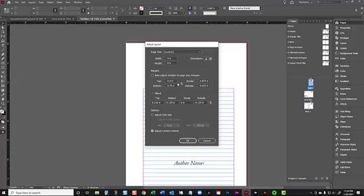All right. Now, the other thing that we were going to mention are margins. And here are my margins. All right. So we have a top margin of 0.9.